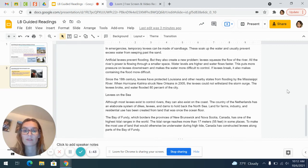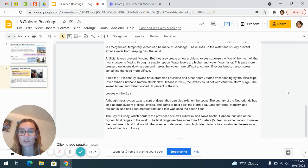Artificial levees prevent flooding, but they also create a new problem. Levees squeeze the flow of the river. All the river's power is flowing through a smaller space. Water levels are higher and water flows faster. This puts more pressure on levees downstream and makes the water more difficult to control. If levees break, it also makes containing the flood more difficult.